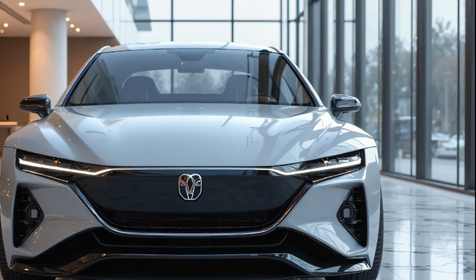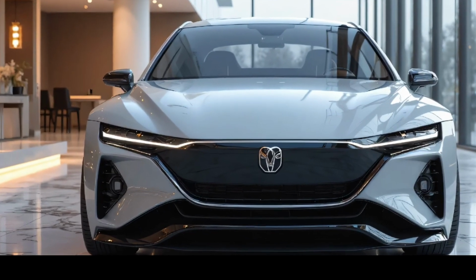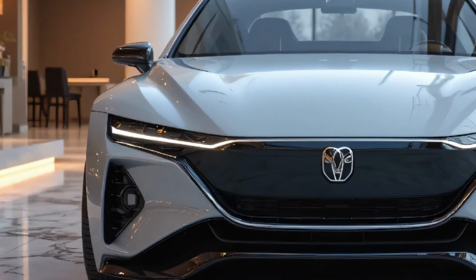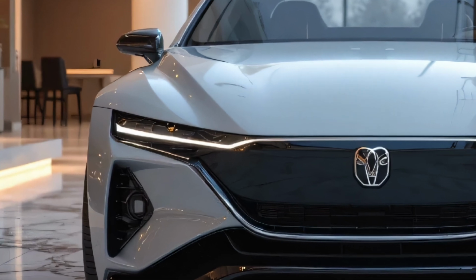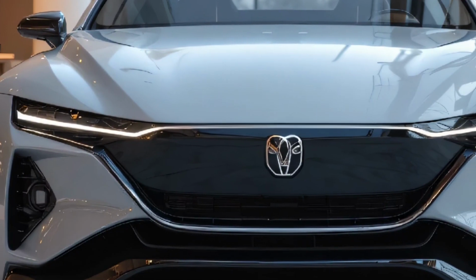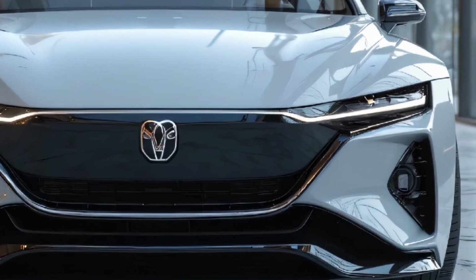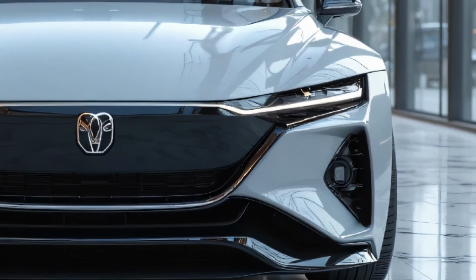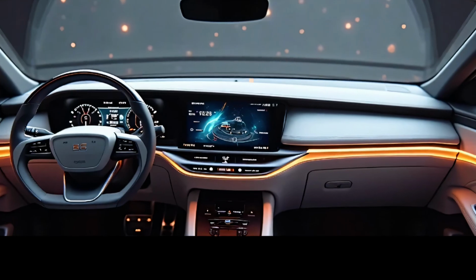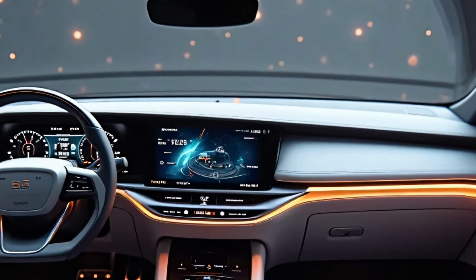Moving to the interior, this is where the Denza Z9 GT really pulls away from the crowd. Step inside and you're welcomed by an ultra-modern cabin filled with luxury finishes. The dashboard is a work of art, housing a massive central infotainment screen with rich colors and intuitive controls. The materials are top-tier: soft touch surfaces, piano black trims, brushed metal accents, and ambient lighting that wraps around the cabin for that premium feel.